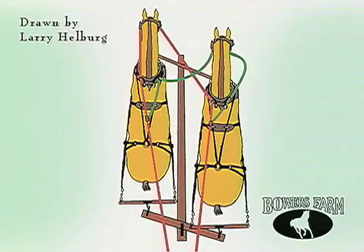We correct the longitudinal problem by pulling back evenly on both lines until the aggressive horse comes even with the passive horse. Then we release the pressure as a reward. Most beginner drivers, when they look at a horse being out ahead, try to slow him down by pulling the line that's on that horse's side. If the left-hand horse is ahead, they pull their left line real hard, which only makes both horses turn to the left.